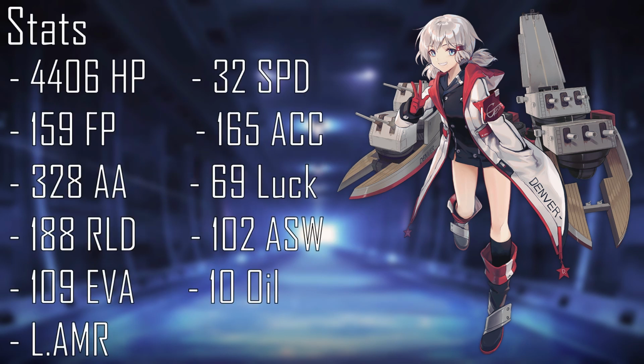At level 125 with max affinity and enhancements, Denver has 4,406 HP, 159 firepower, 328 AA, 188 reload, 109 evasion, light armor, 32 speed, 165 accuracy, 69 luck, 102 anti-sub, and consumes 10 oil.